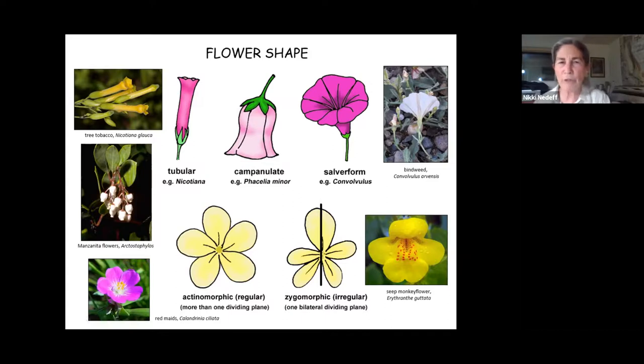Lots and lots and lots of bell-shaped flowers around. Particularly, here's a manzanita. Look at those cool flowers. They're bell-shaped, more specifically urn-shaped. And there's a word for that, urceolate, but they're bell-shaped. They hang down. They're campanulate, like a campana, like a bell, campana in Spanish.